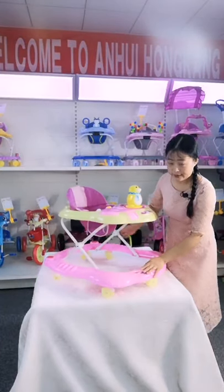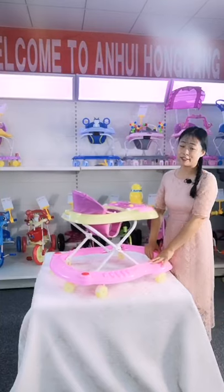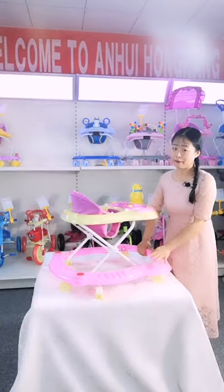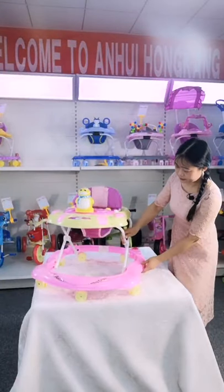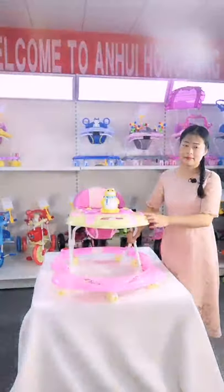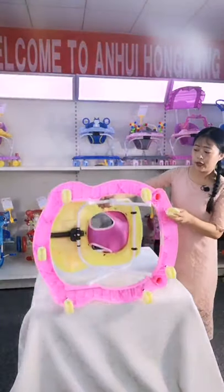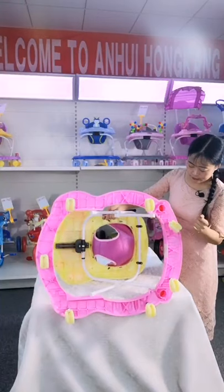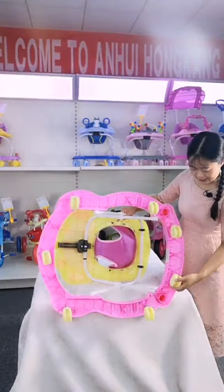The chassis is very big. I think it's good for heavy baby. The whole style is a car. Yes, or a car. The chassis has 8 wheels. 1, 2, 3, 4, 5, 6, 7, 8.